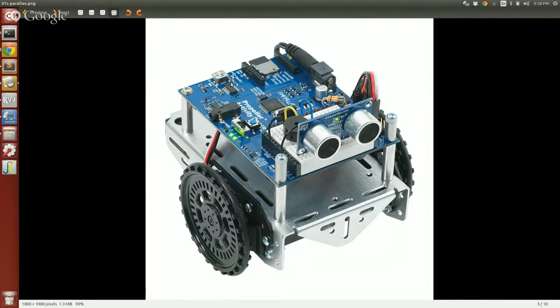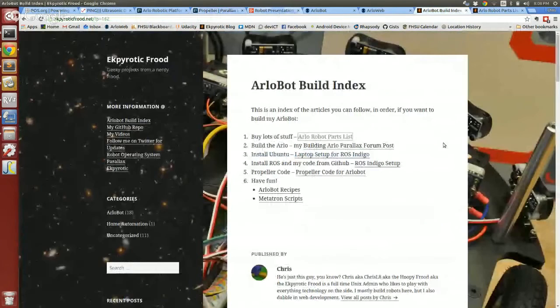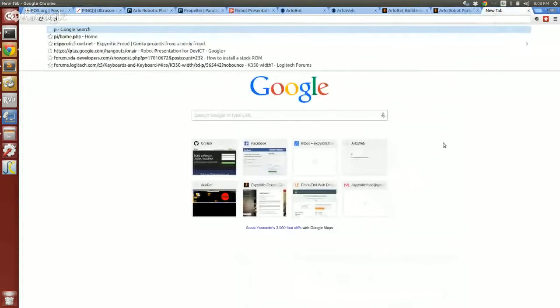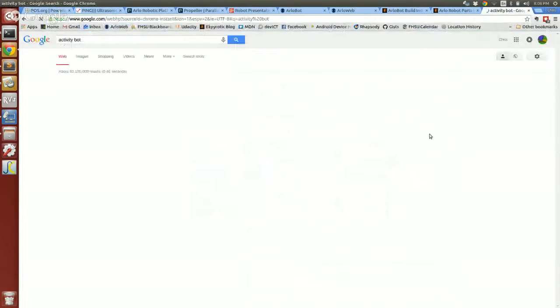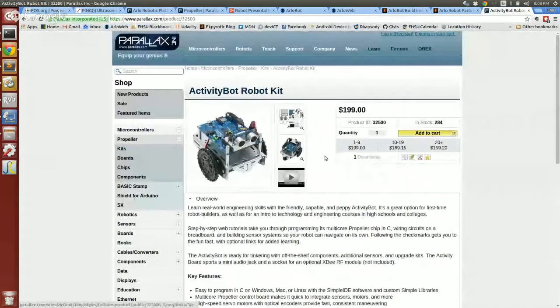How much was this project put together, the Sumo Bot? The little Sumo Bot, I think it's about 150. I have to look online. What is Parallax? I should just look it up. It's called an activity bot. Get an activity robot kit, and that comes with everything. So $200 for the activity bot.